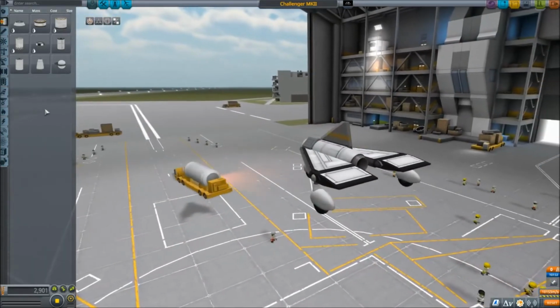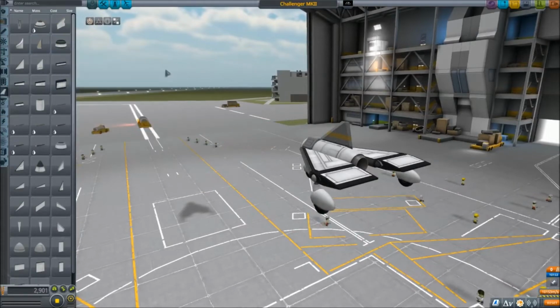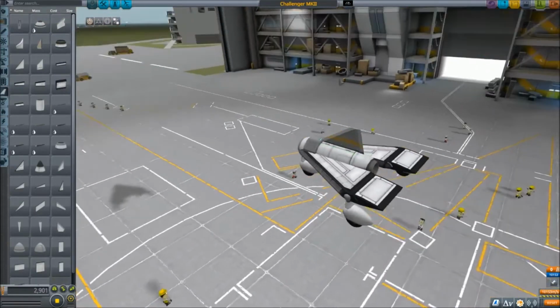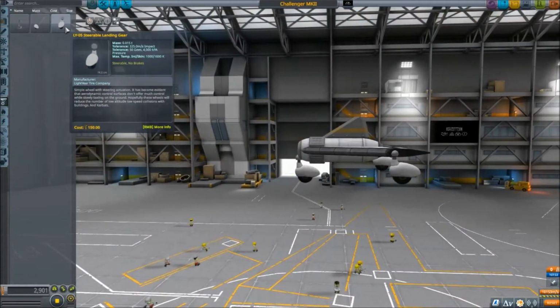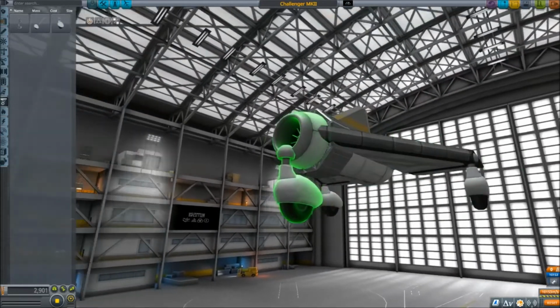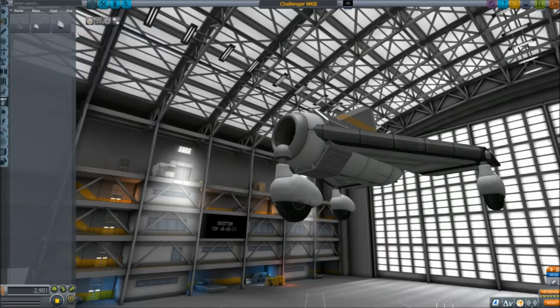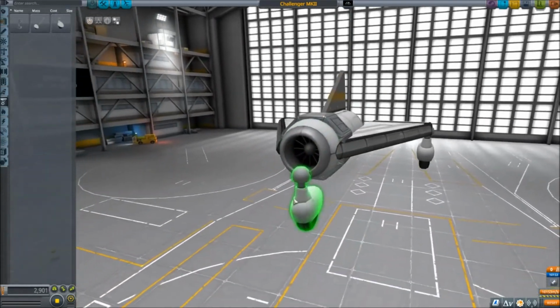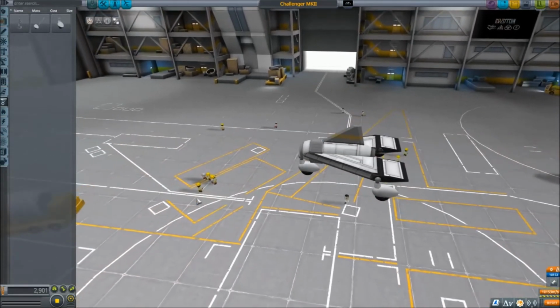That's all I need. To top it off, I went with a basic fin for some real basic stability. And then I went with fairly expensive road wheels for the landing gear. I don't have the retractable gears yet, but I figured those would be a little bit heavy. So I went with the steerable landing gear, and I actually had to make a special attachment point at the edge of the intake for it to work properly. Anyways, let me show you.